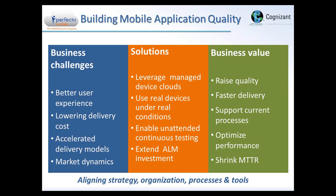So from the solution and business value perspective, what we understand and recommend is, as a solution, try to leverage managed device cloud, either local cloud, hosted, or public cloud, to complement your device coverage. Use mostly real devices under real network conditions, 3G, 4G. We have discussed the implications of using only emulators, so you also need to use real devices for your mobile testing, starting from the beta phases of your application. If possible earlier, it's even better.